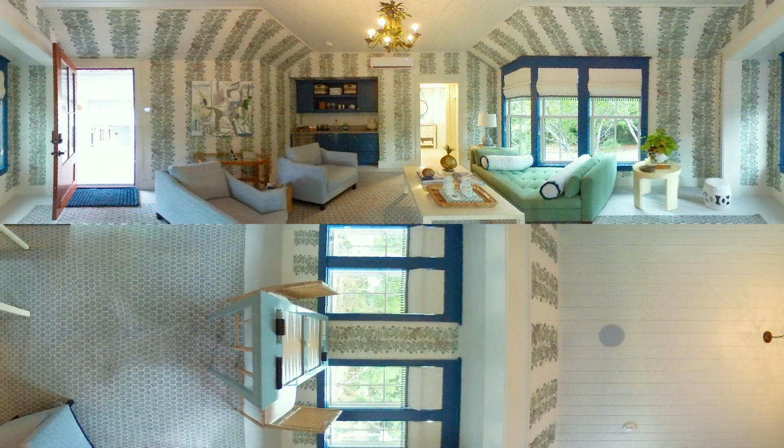So now we are in what's known as the crofter, and if you don't know what that is, it's just an apartment above the garage. So this can be your in-law suite. It actually can be a game room. We've got this great day bed over here. It's actually the sofa/trundle. So this bed slides out, pops up, and you've got yourself a full king-size bed. So you really can live up here.